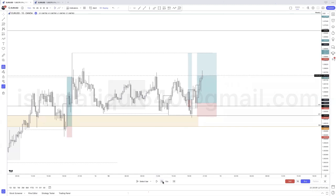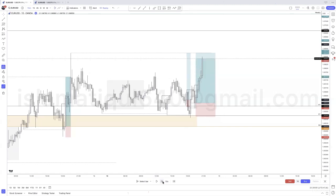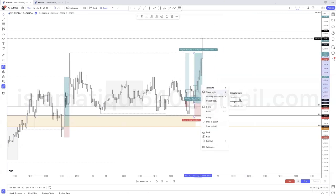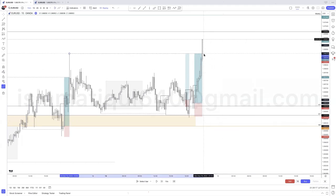Yeah, there comes the pullback, down. See that? And that's how you make another 3%. That's it. Okay, so this is like resilience, right? That's what you call it. Like you have to know how to recover from your losses.